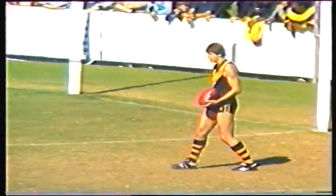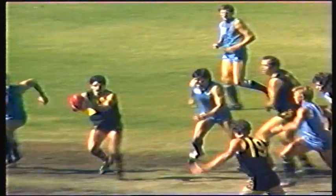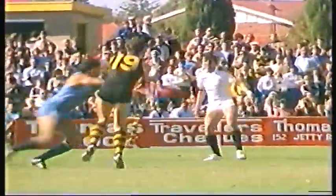Farquhar will clear for Glenelg. Favours the outer side, but it drifts back right into the middle. A huge kick with the wind. He was looking for Carey. Marshall with a good handball forward, but Fry looks like he's got the run of it. He can't take it. Stringer.